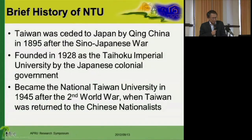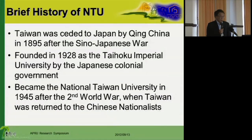First of all, a little bit of history about our university. Taiwan was ceded to Japan by China in 1895, and so in the year 1928, the Japanese colonial government established the Taihoku Imperial University at Taipei, which became the National Taiwan University after Taiwan was returned to Chinese rule.